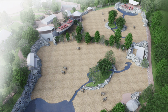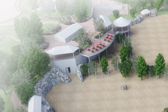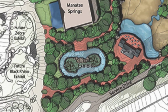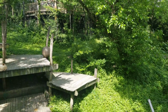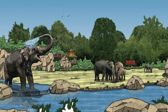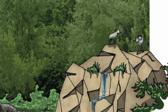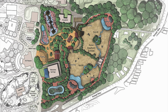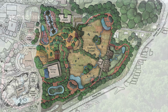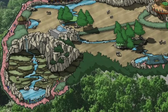Judging from this newer model, this door confirms my speculation that the Elephant House will be under the viewing. Now I'm still not done. This next to Manatee Springs is where their only remaining white lion is, and it looks like that small hill will be an island for a primate. Last time I covered the new plan, we talked about these guys hiding in the back, possibly some kind of sheep, but there's no place for them. But then I found this. A mountainous outcrop might be behind the elephants, but again, the public doesn't know what animal it will contain.